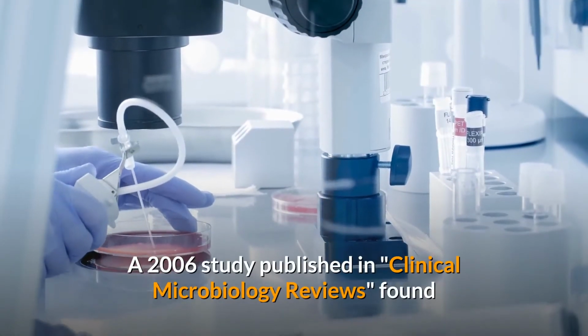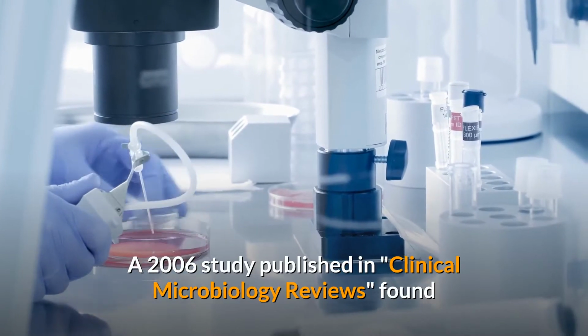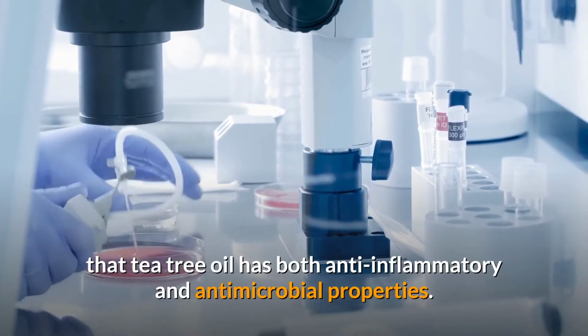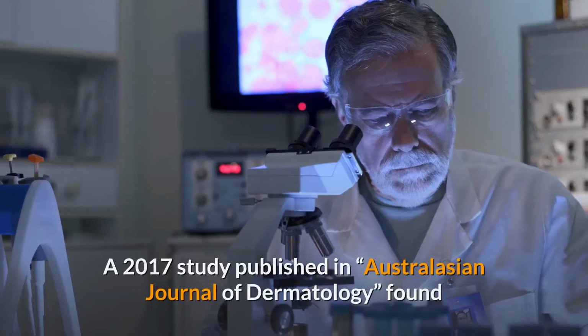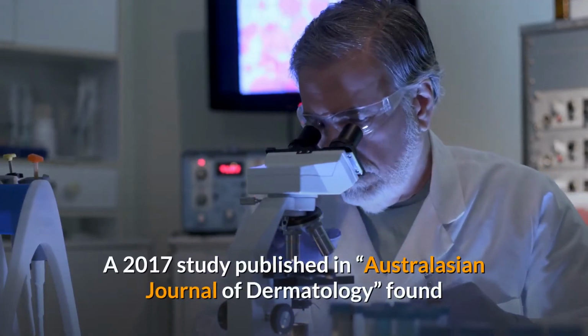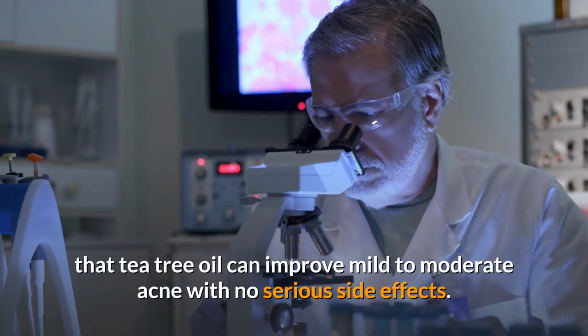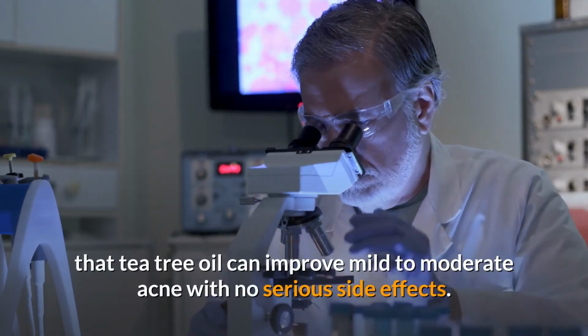A 2006 study published in Clinical Microbiology Reviews found that tea tree oil has both anti-inflammatory and antimicrobial properties. A 2017 study published in Australasian Journal of Dermatology found that tea tree oil can improve mild to moderate acne with no serious side effects.